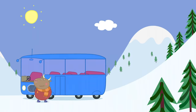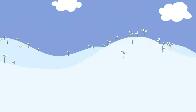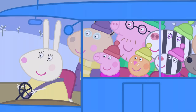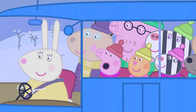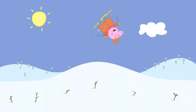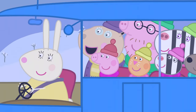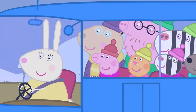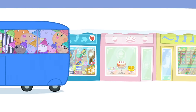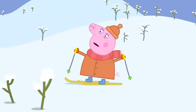Stand back! Mummy Pig is skiing along the road. Everyone is in the coach, chasing after Mummy Pig. Wow! My mummy is skiing super fast. Mummy did a loop the loop. That was fantastic skiing. Mummy Pig is skiing past the shops. How am I going to stop?